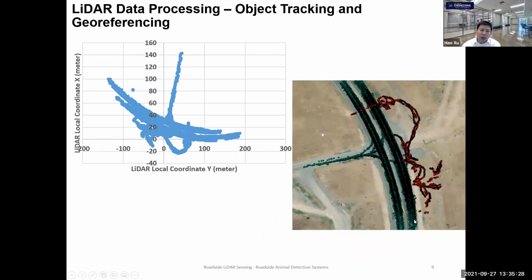Okay, when we have those objects and the classification of each object, frame by frame, we can track the movement of each object. This is how we can generate trajectories. By nature, the LiDAR data only have X, Y, Z coordinates based on the LiDAR as the center point. In our data processing, we geo-reference all the trajectory data into the GIS global coordinate system. So we can easily map all the trajectory and movement information onto a map in GIS. Here the example shows red dots, which are trajectories of horses crossing the highway and walking along the roadside, and all the green dots were vehicle trajectories.